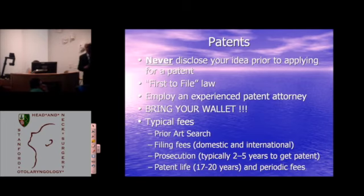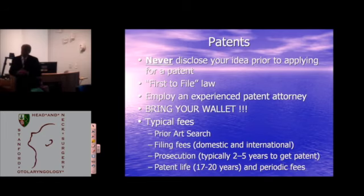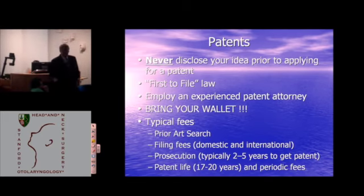Bring your wallet, okay? This is not for the lighthearted, let me tell you. How I got from where I started to where I am today and financed it myself is beyond me. I don't know how. I'm not a rich person. I didn't make a big salary, but I kept taking royalty income and plowing it into the next idea.